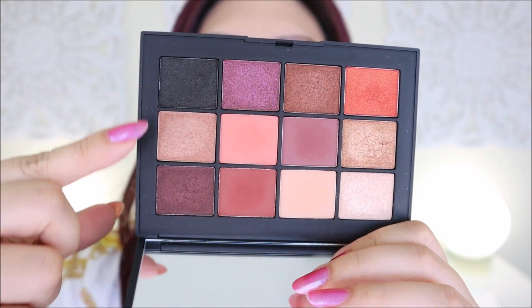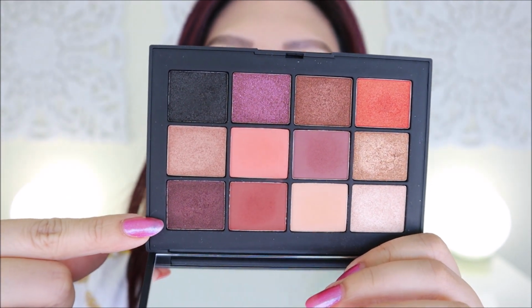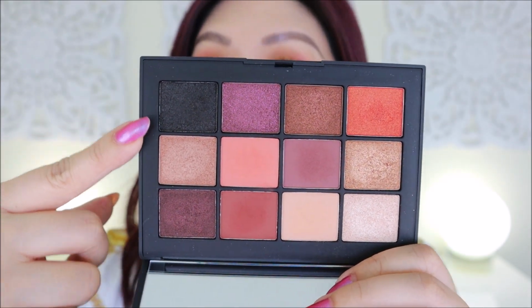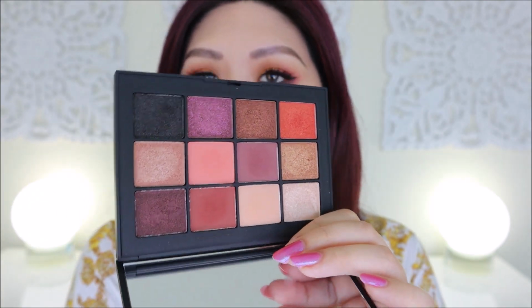And then these 2 shades are kind of like a softer, creamier type formula. I feel like this is a new formula from them that I haven't seen in other palettes, but this is also a palette that I've been reaching for a lot.